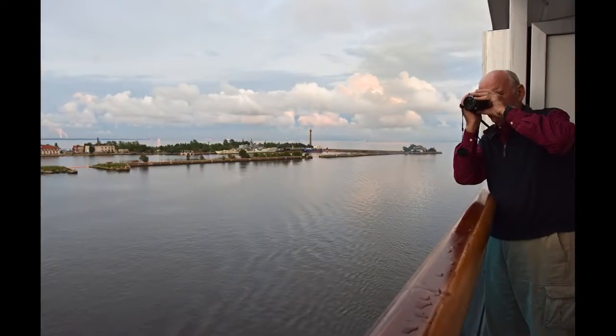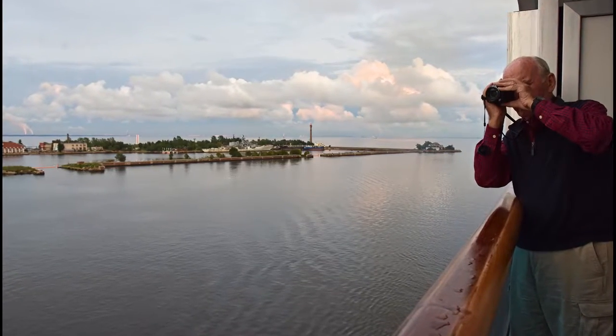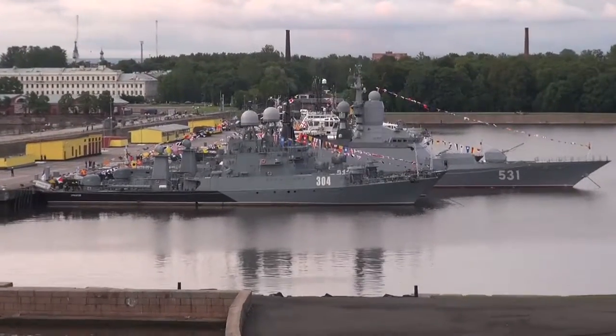Then it was time to say goodbye to St. Petersburg. Video clips captured as the Costa Pacifica sailed towards Tallinn in Estonia.